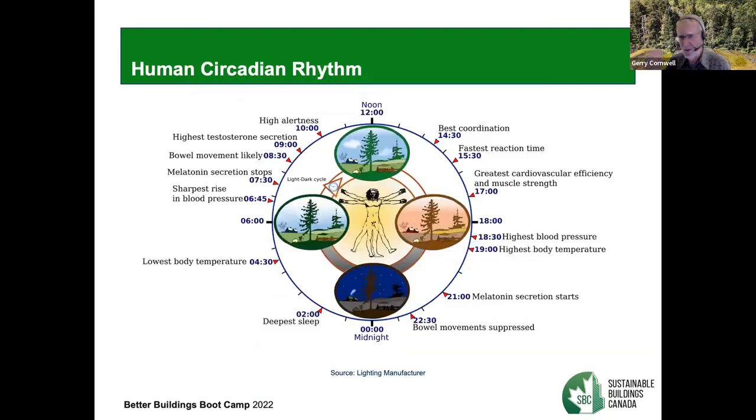Now, the other reason that we're concerned about light color is because of human circadian rhythm. Humans have a very clear rhythm in our day. This is from Lighting Manufacturer magazine. It's just a very neat little graphic, and it shows us our range. Now, the only range we're really concerned about is our theater, right? I don't know of any theater that does productions in the morning. There are cinemas that show movies, but not that many. Most people go to the theater for an afternoon matinee or for an evening performance. So we're in this range right here.